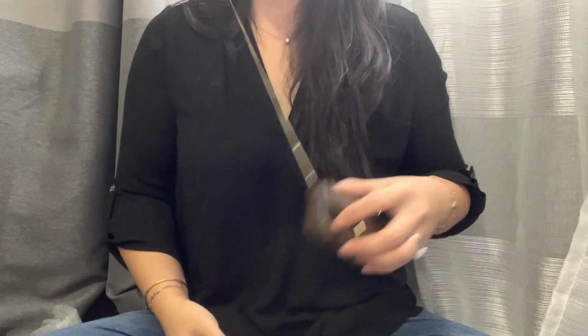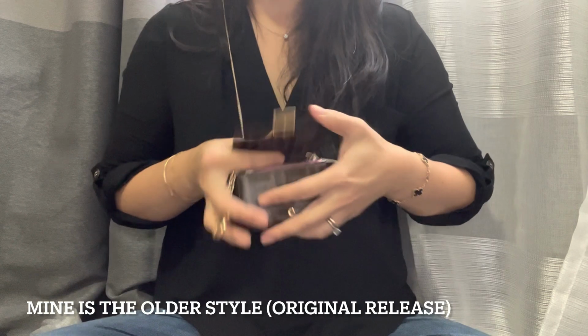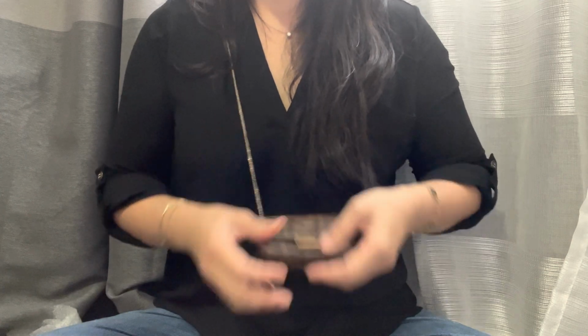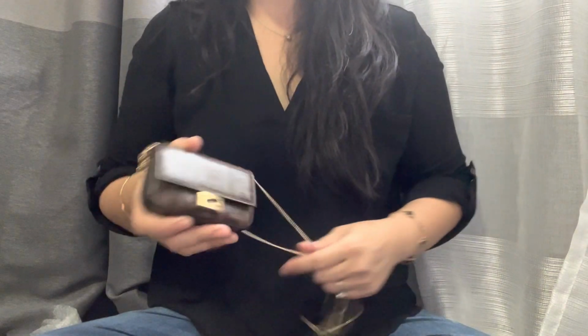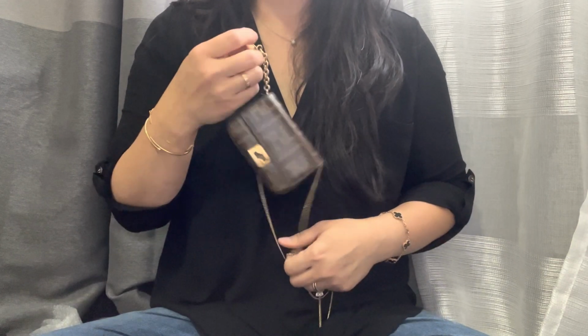I always have my wallet with me, and this does have that keychain, and so I'll attach my keys here, and this is all I need to run out to grab my kids from school, give them a ride to wherever they need to go. I mean, it's such a great little piece. And I love the fact that after the micro bag trend is gone, this is just a great, great wallet.